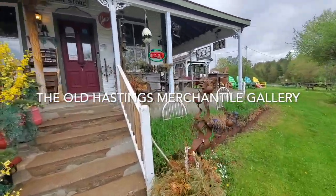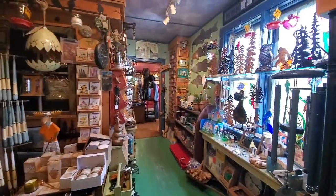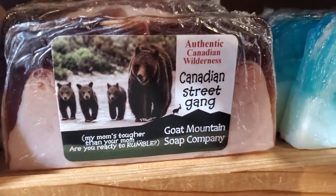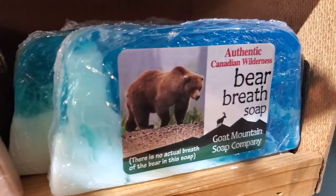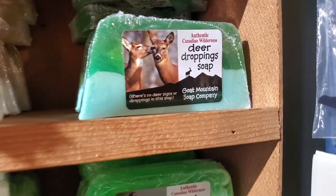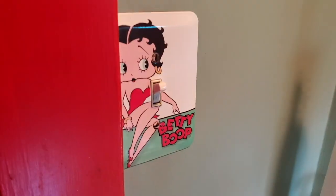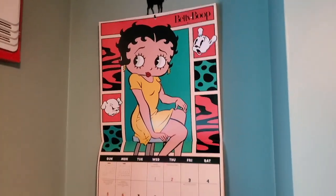So we are heading further north. This is the old Hastings Mercantile and Gallery. Just a very cool market with lots and lots of things, like for example deer dropping soap and squeaky squirrel soap. It just has very unique, authentically Canadian items. Even their bathroom was very interesting. It's all Betty Boop kind of styled. They're very cool. I really like this.